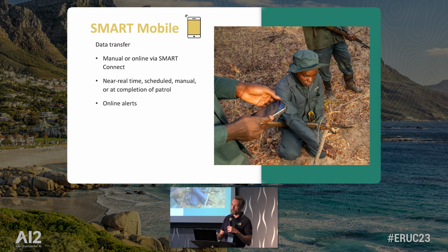Data can be transferred either manually or via Smart Connect, our cloud platform, which I'll talk about next. If you do have a connection, you can have near real-time data being sent from the app every few seconds, or you can have the data sent when you have a connection, or you can wait until you return to base and manually plug it in.